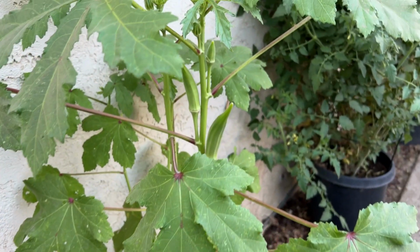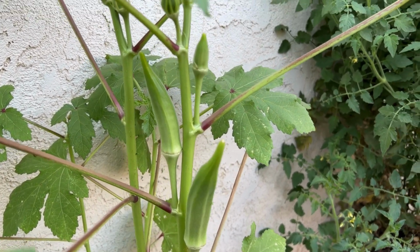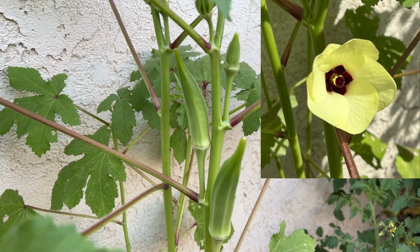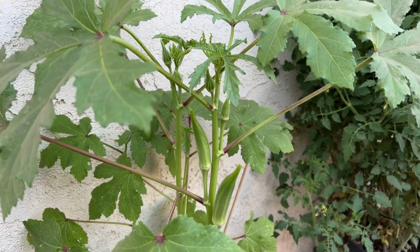And look at my okra. This is the very first time I've ever grown okra. So I'm not even sure when I'm supposed to harvest that. The flowers were beautiful. They only lasted a day though. Does anybody watching this know how to grow okra or when I'm supposed to harvest it?